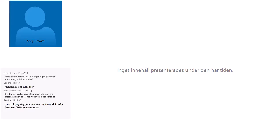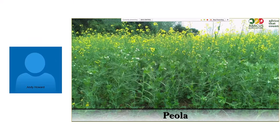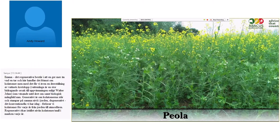So, another example. This is the first intercrop I grew and took to harvest together. This idea is from Canada: growing peas and oilseed rape together, so spring peas and spring oilseed rape. The idea being that the oilseed rape will hold the peas up off the ground.